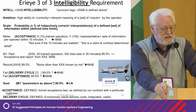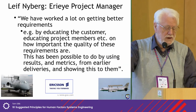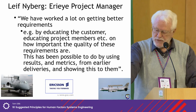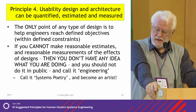They just did it. We just sat down and did it together. This is exactly what we did. Okay. Long story short, they went on to use this method for the whole plane and had good things to say about it. And you can actually look on the web for Erieye and see the operational plane, and that's the project manager saying this is successful business.